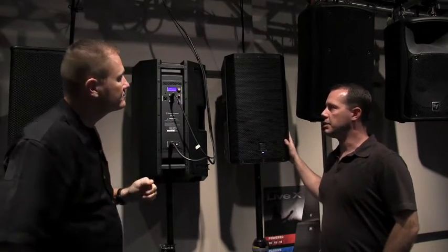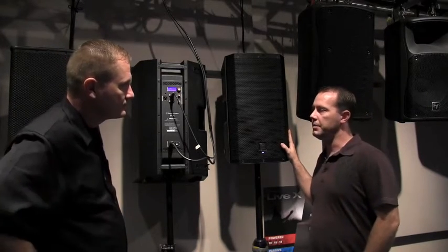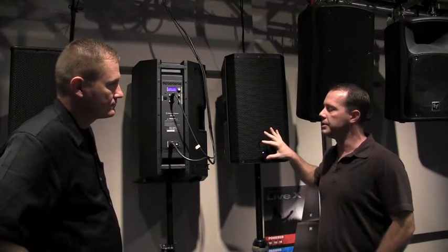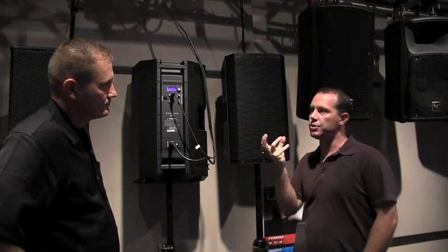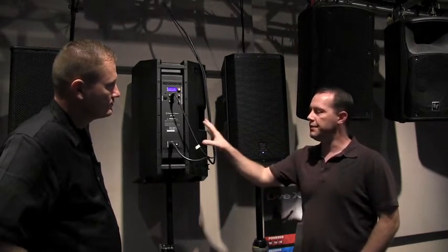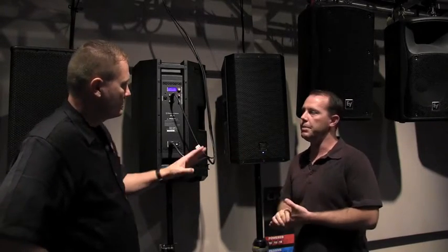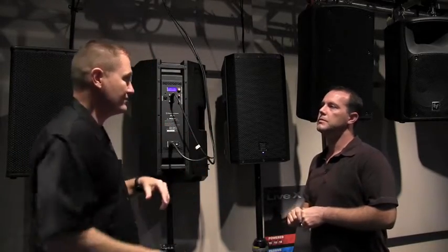Generally speaking, the 12 is used for more compact situations. They're both 1,000-watt loudspeakers with Class D amplifiers, but generally speaking, the 12 is going to have a little more natural mid-range, and not have quite as much output as the 15 would. And the 15's got a little bit more low-end extension beyond that. So if I were doing more microphone work, say if I was doing game show activities or PA announcing, absolutely, the 12 would fit that wonderfully.